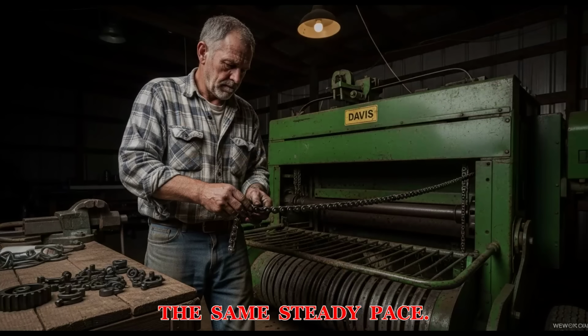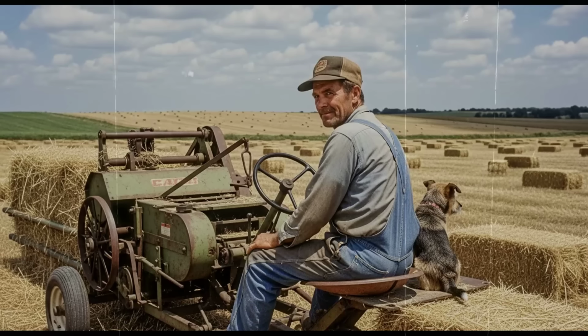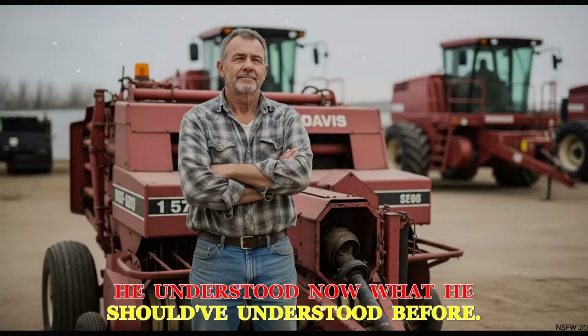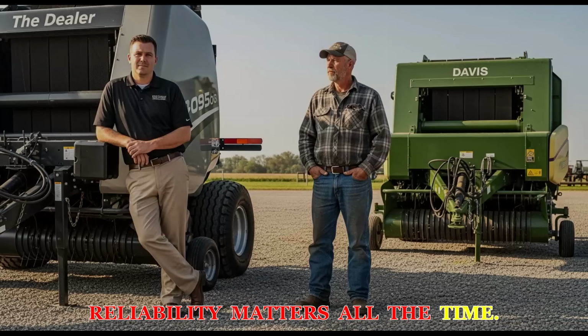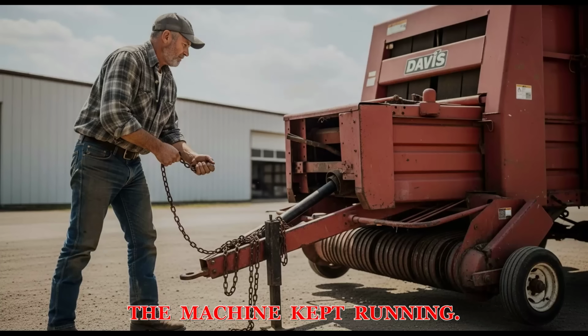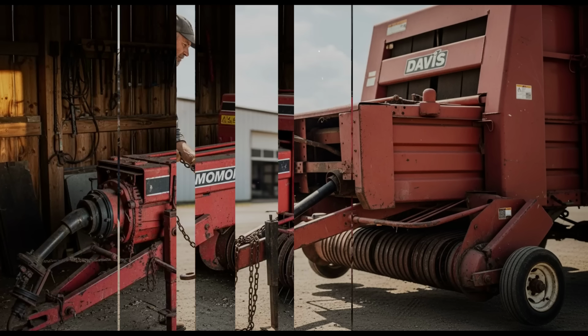Henderson drove past Davis's field one day, slowed down, watched the baler working. The same steady pace, the same consistent rhythm. Not fast, just unstoppable. He understood now what he should have understood before. Speed only matters when you can maintain it. Reliability matters all the time. Davis kept baling. The machine kept running. And the people who'd laughed had learned something they'd never forget.